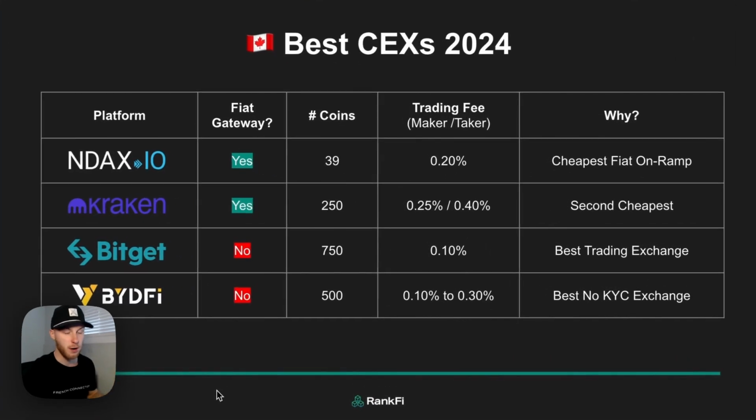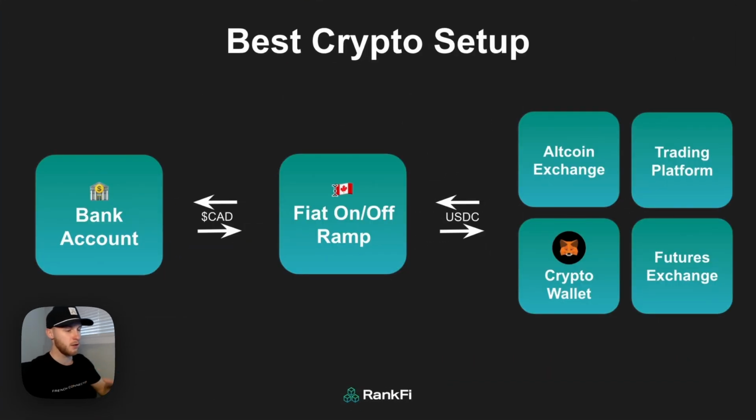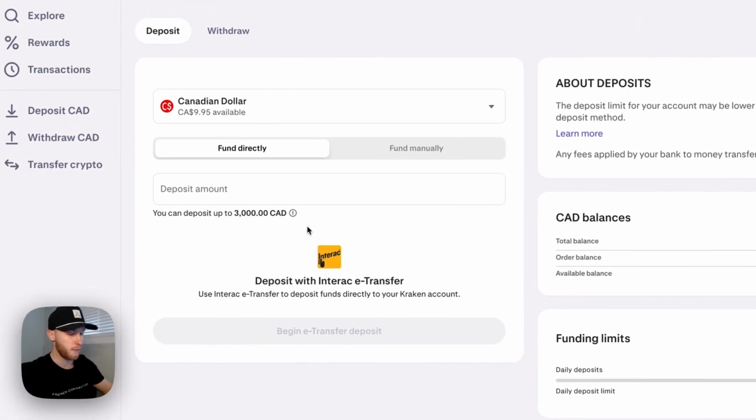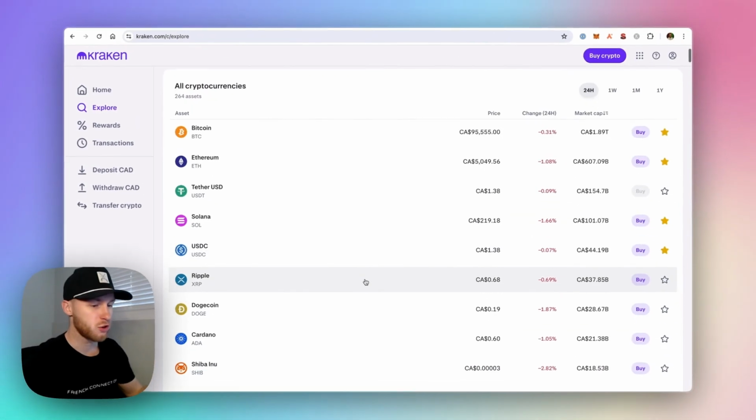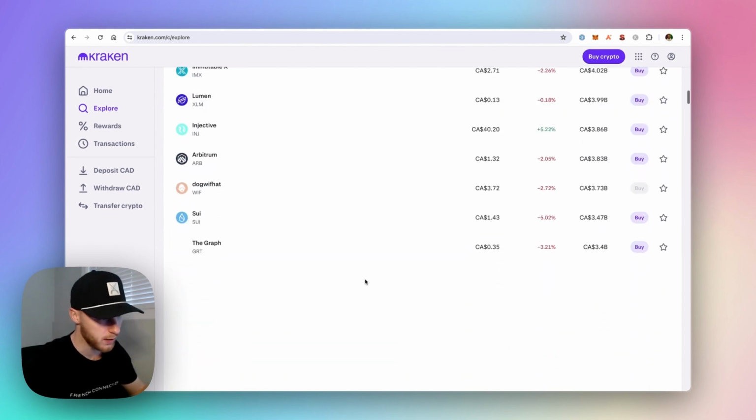Now, the best alternative to NDAX is Kraken for sure. So me personally, I use NDAX and then multiple platforms because that's the cheapest option overall. But if you don't want to deal with all these multiple platforms on the right, Kraken is your best choice for just an all-in-one Canadian platform. Kraken supports Interac e-transfers, so it's a good fiat on and off ramp, and they let you trade over 240 coins versus just the 39 coins that are on NDAX.